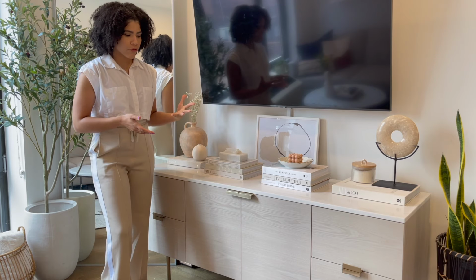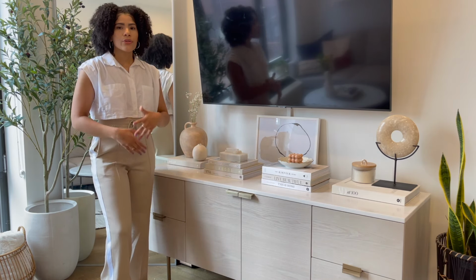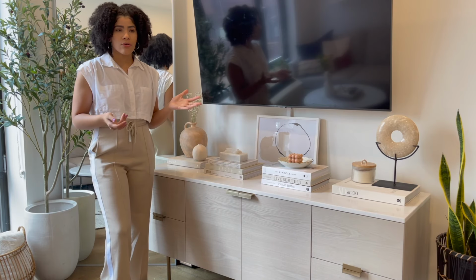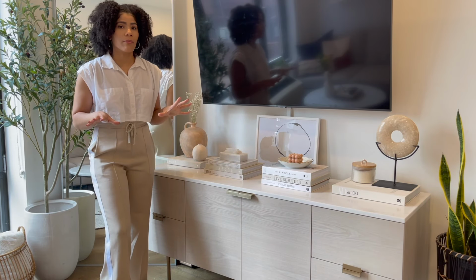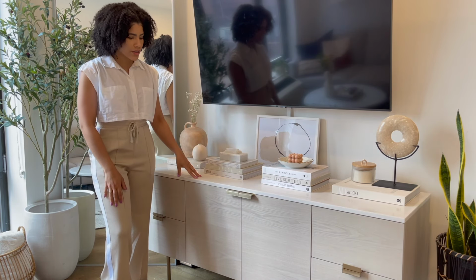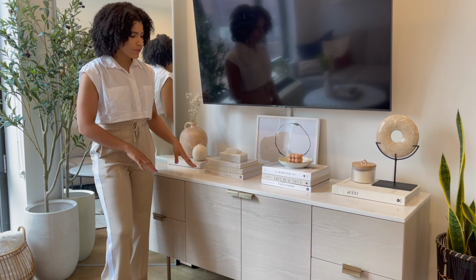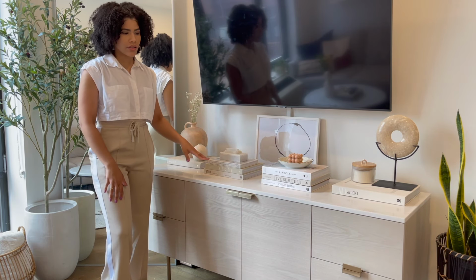I've spoken about it before and about how versatile it is because it can be used as a buffet. So I feel like if I grow out of this space or when my lease ends and I move into a bigger apartment, I could always use this in my dining room area or even as a dresser in the bedroom because it is all closed storage. So I really do love this piece and I definitely do recommend it.